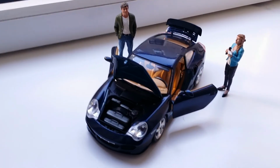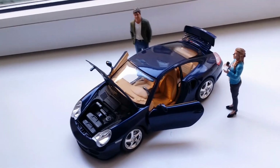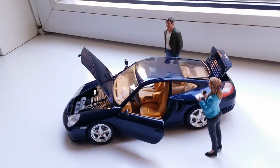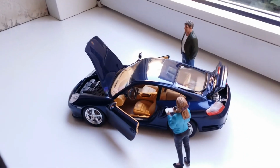And the next thing that we're going to do is we're actually going to compare this with Bburago's made in China 997 911. So I'll bring it right now and we can see the comparison, but I'm just going to give you another shot over here from all angles.